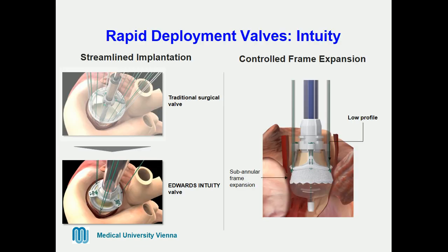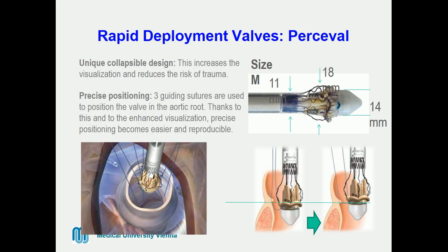So I wanted to show you these 2 types of prostheses. I think they are very well known to you. The first one is the Intuity. It's actually not a sutureless valve because it needs 3 nadir stitches which are tied down at the end of the implantation procedure, and the seating and the sealing is done by inflation of a stent which is covered by a fabric. The second one, which is a real sutureless valve, is the Perceval valve.